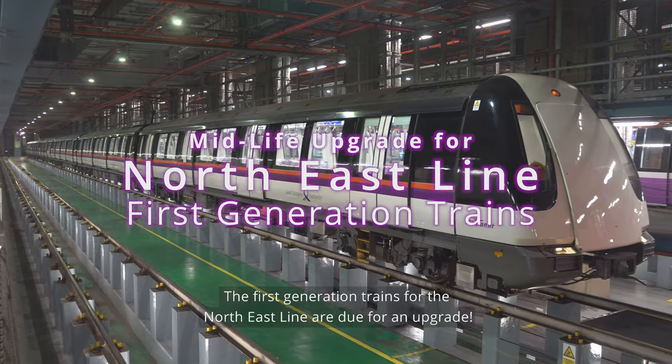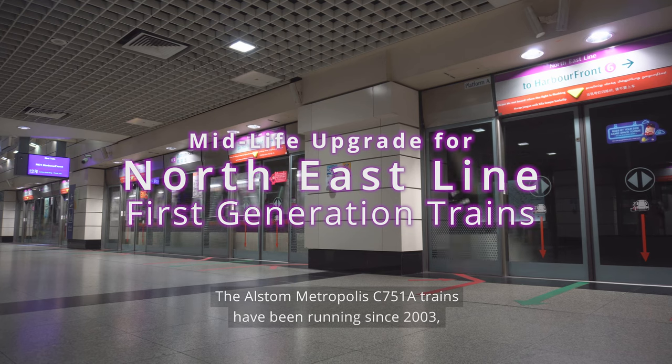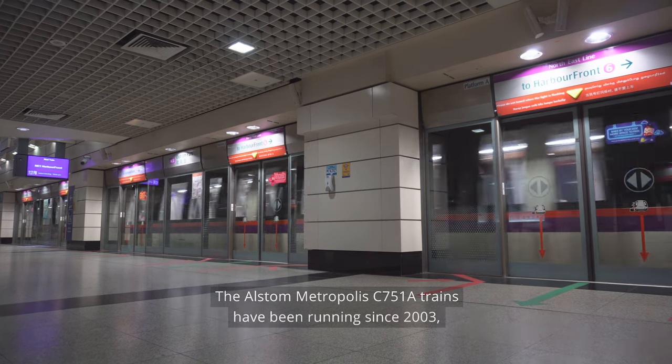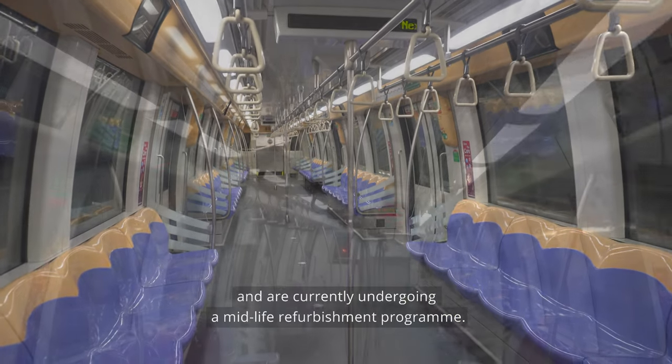The first generation trains for the Northeast Line are due for an upgrade. The Alstom Metropolis C751A trains have been running since 2003 and are currently undergoing a midlife refurbishment program.